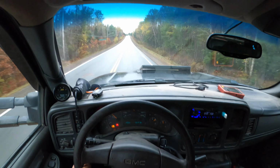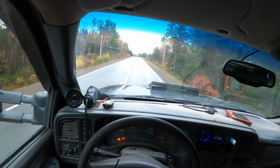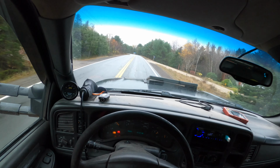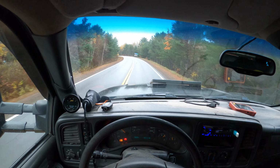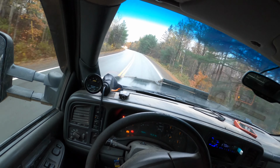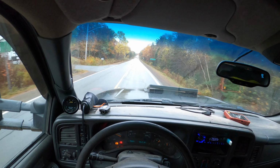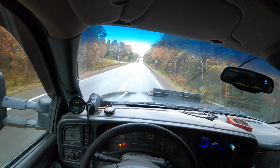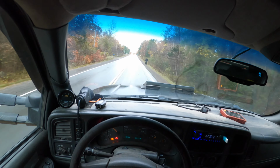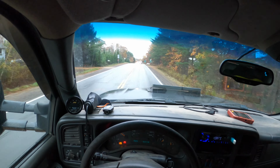All right, just chugging along here, 33 kilometers into our drive. We're just about to the highway to do a highway merge. When we get back from this trip, we're gonna stop and check on the square body and see how that's making out. Hopefully we'll soon be driving that instead of this truck. That person flicking their lights at me for some reason.